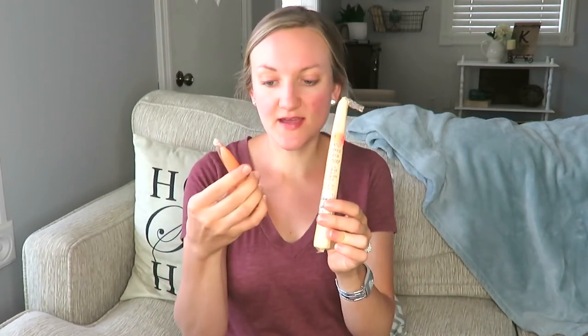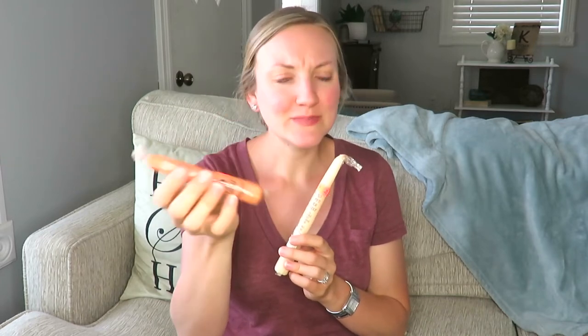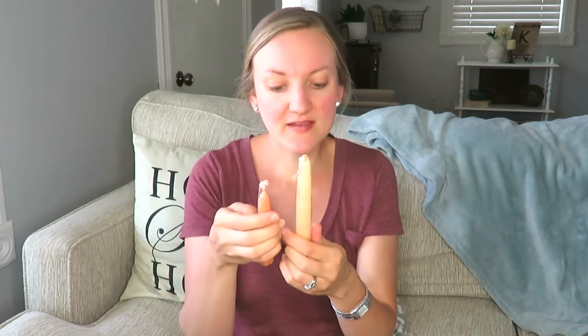And then at that estate sale as well, I found these little candlesticks. I don't know if I really like the color of this one. It's like a peachy color. It might work for summer. And then this one's like a cream. They were 25 cents a piece, and I might use them, I might not. If not, it wasn't such a bad find.